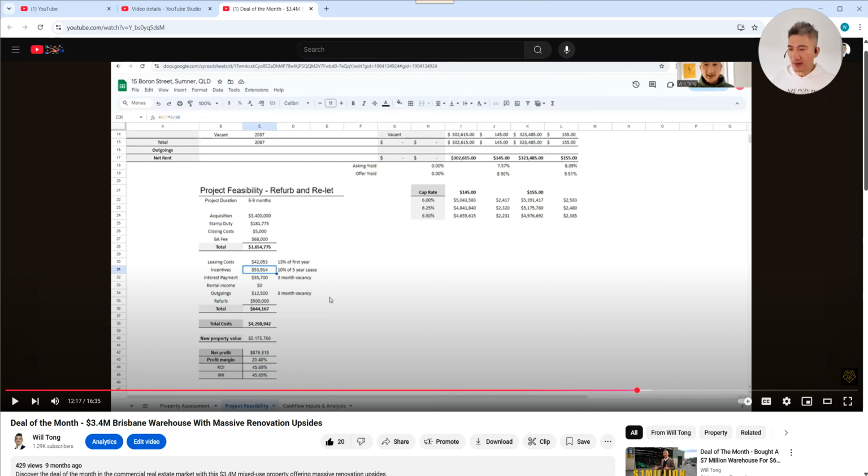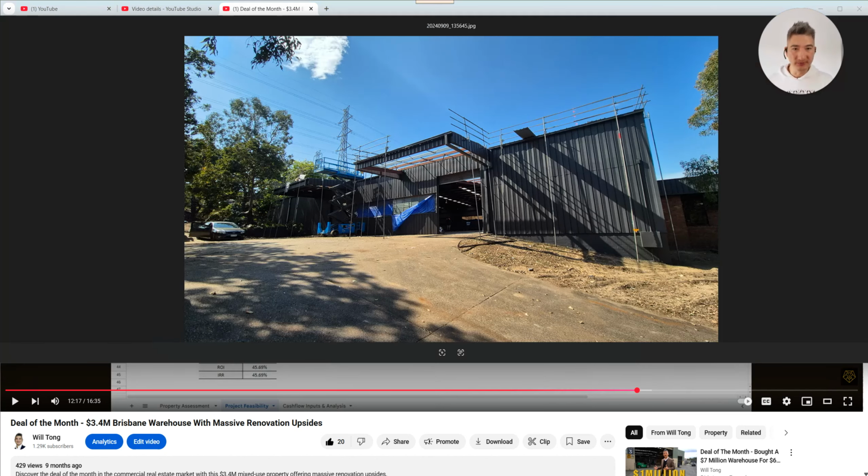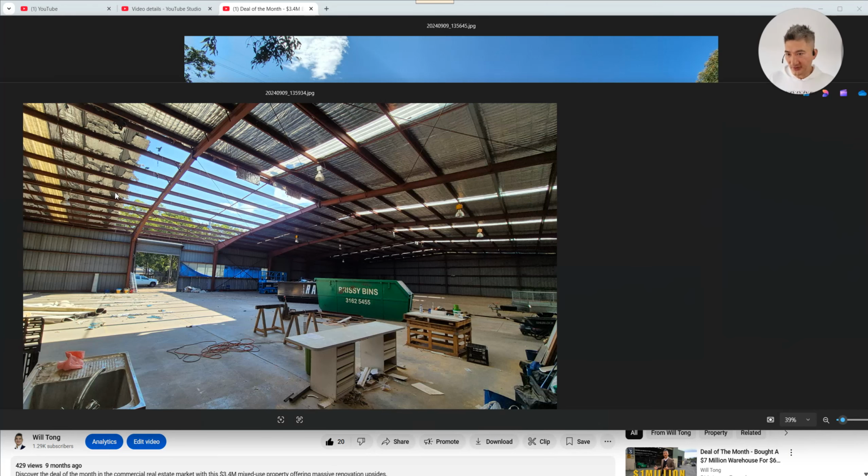Now, the property was purchased and settled at around September last year. And the client spent about 2 or 3 months doing a complete refurb. So as you can see from some of these photos here, the complete exterior was repainted. The roof, as you can see, was completely replaced.